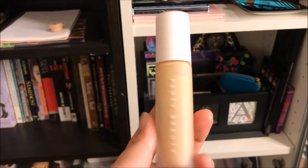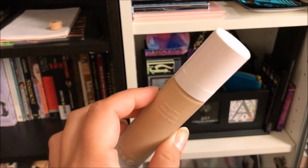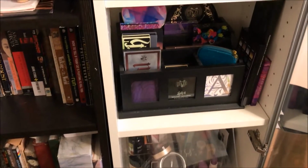This is a very full coverage foundation, and I know that when I go to work later, I may like that full coverageness. And I also like the fact that it's going to keep me pretty matte, so I'm only going to have to powder my face a little bit. So this I'm going to take with me today.